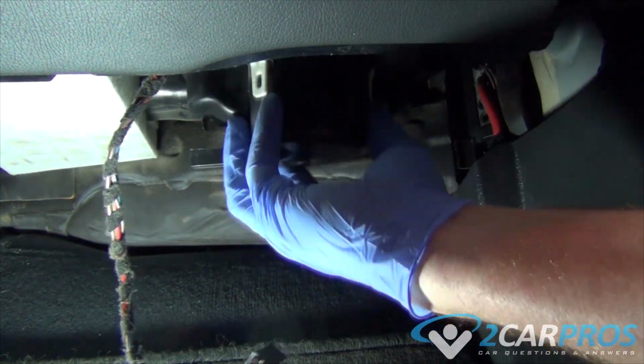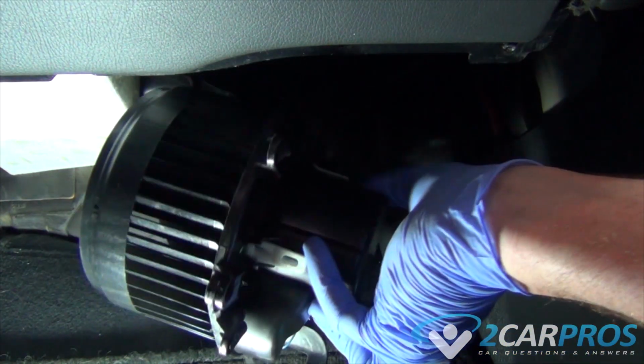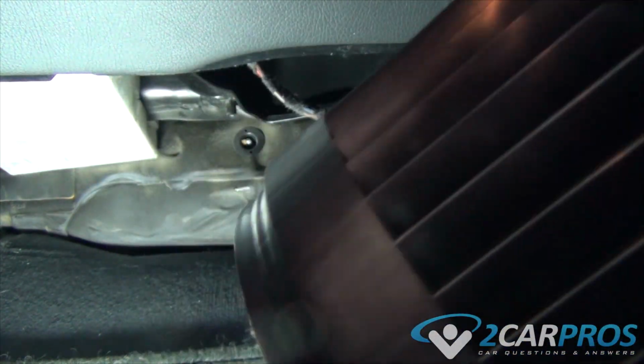Number 9. Now, if no air is being produced from the vent while the heater is in operation, you're going to need to inspect the blower motor system.